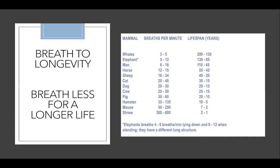Now, if I breathe less, how am I going to be alive? You may be wondering, can I live? What would happen? But the key to Vedic life, yogic life, is that they speak about breath and conserving your breath. The lesser you breathe, the longer you live. The lesser you breathe, the longer you live.